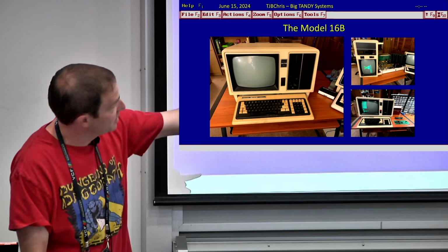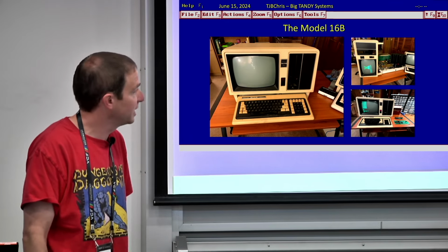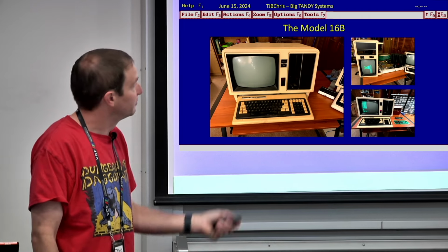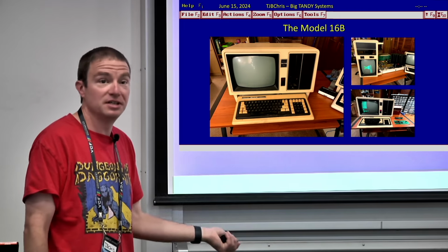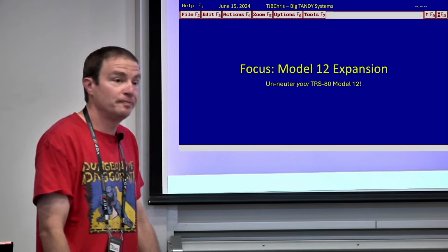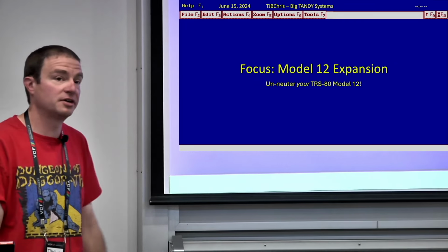And here it is with the 8 meg SRAM built next to it and the MMU upgrade that I'm about to put in. And I do have these 8-inch floppy disks there. I did find new old stock media for not ridiculous eBay prices once. So the focus on this, and on new hardware, is Model 12 expansion.